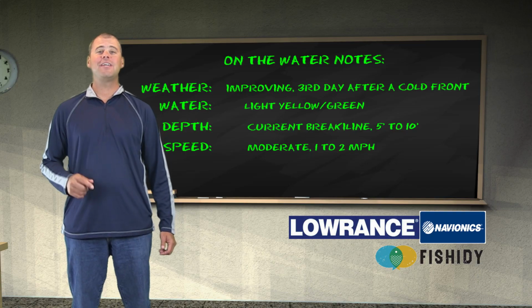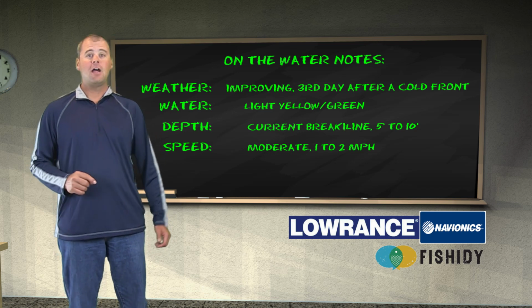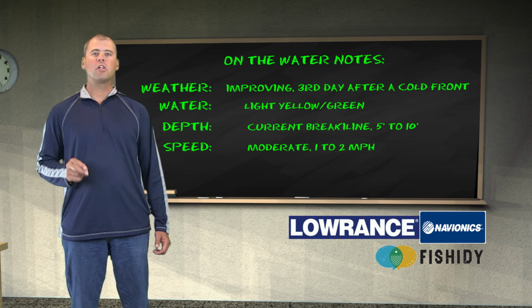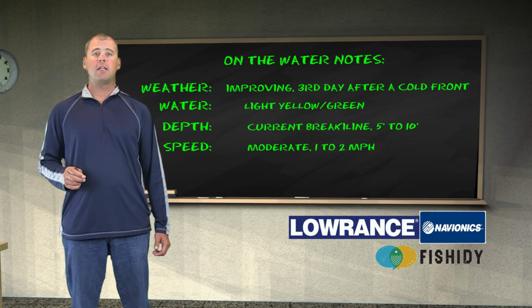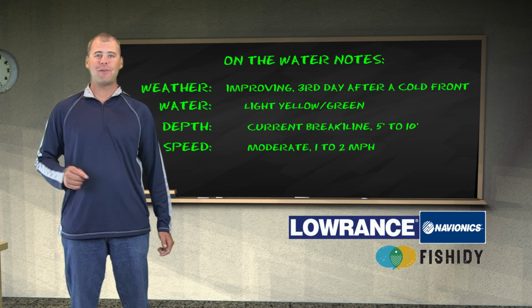As you can see, Casey had a great day on the water today. Let's take a look at some of the notes. Our weather was improving, the third day after a cold front. Our water was a light yellow green. And we were fishing a current break line at a depth of 5 to 10 feet, and our speed was moderate, about 1 to 2 miles per hour. And by the way, Casey's thumb is just fine.